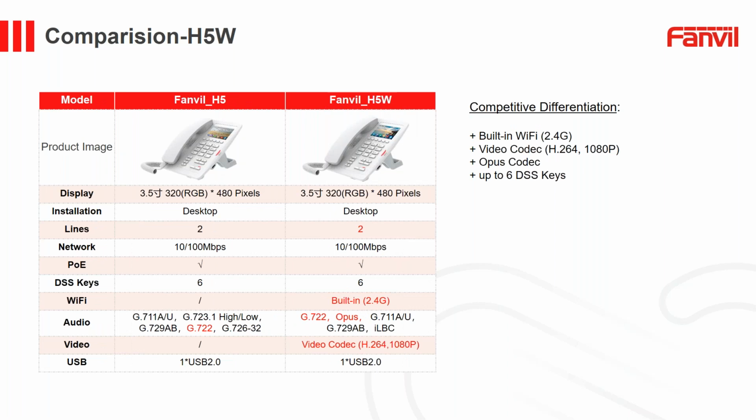As well with the H5W available in both black and white, in addition to adding the integrated Wi-Fi capability into the phone, we've also provided an additional video codec to the phone. And that's not something that we did before as well. We didn't have any type of video capabilities on the old PoE version, but this one we added video capabilities on the Wi-Fi version. So if that's something that you need, we can go ahead and provide that. And I think from here on, that pretty much concludes a lot of my brief overview of these things.